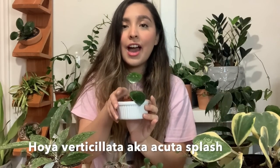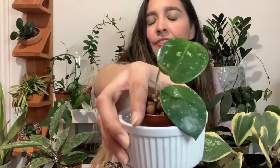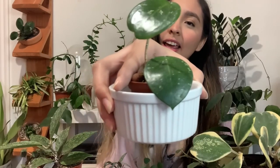And then the other plant that I have right here is my Hoya Acuta Splash. So this guy, I actually have two of, and again, the Hoya Acutas, I think, are now considered Hoya Verticilladas. This was sold to me as a Hoya Acuta Splash. It's not extra splashy, and that leaf came in a little wonky, but it's still so pretty.